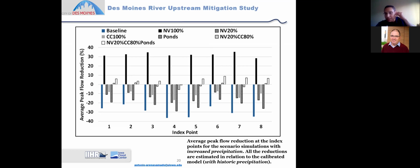So the blue bars are presenting, for each one of the index points, a negative reduction. And that is obvious because the blue bar is comparing the peak flow reductions by taking the values of the calibrated model with historic precipitation and the same calibrated model but using increased precipitation. Of course, if you don't put in place any flood mitigation strategy, the peaks are not going to be reduced, they are going to increase, and that explains why the baseline has negative values, a negative reduction, which is of course an increase in the peaks if you don't do anything at all and precipitation increases in the way that I described before. And you have the same information for all the other scenarios.